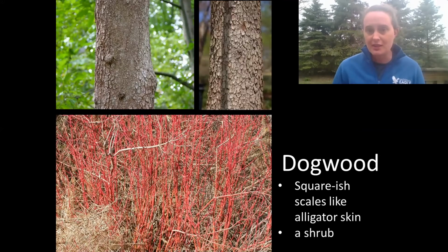Now, MAD Dog, another possibility is going to be dogwood. And dogwood trees, or flowering dogwood, have squarish scales that kind of look like alligator scales, kind of looks like your skin if it would be under a magnifying glass or a telescope, and you could see the scales peeling away. And there are a lot of other species of dogwood, and some of them are shrubs.